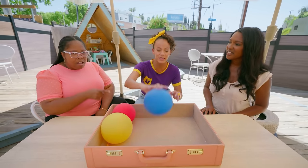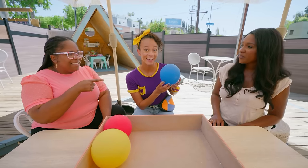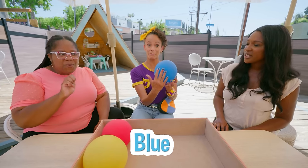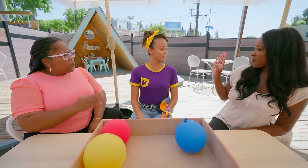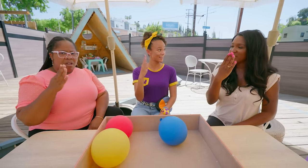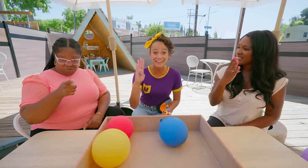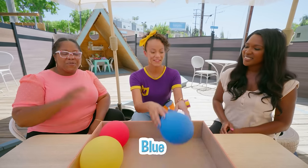Ooh, what about this little balloon? Do you know what color this is? It's blue. Ooh, like my fingernails. How do we say blue in American Sign Language? Okay, so the letter B and then kind of wave it like that. Cool, are you trying it? Good job, blue. Bye, blue.